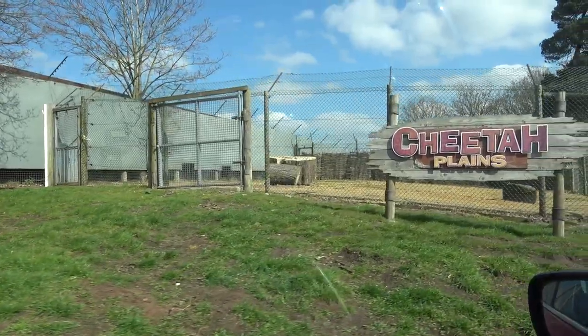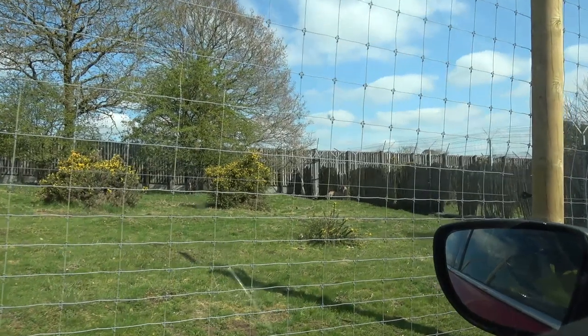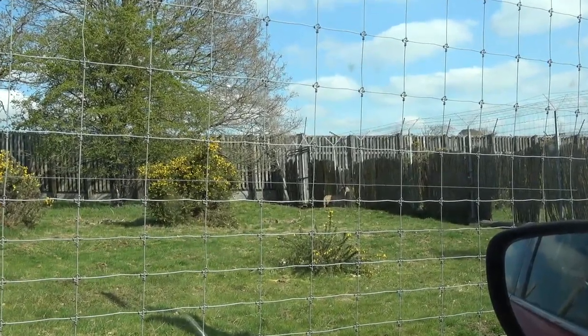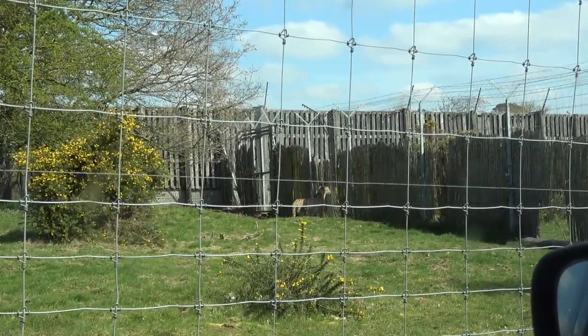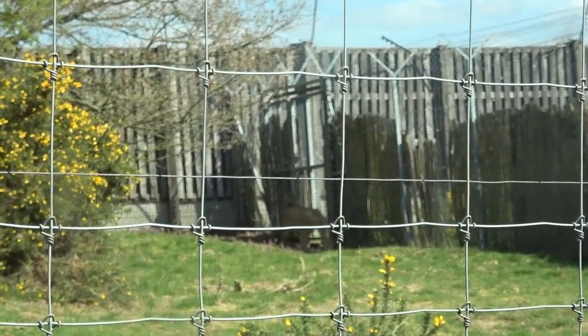So we've just spotted the cheetah down here. There he is, looking into the other pen. His friend must be in the other pen, but there he is.